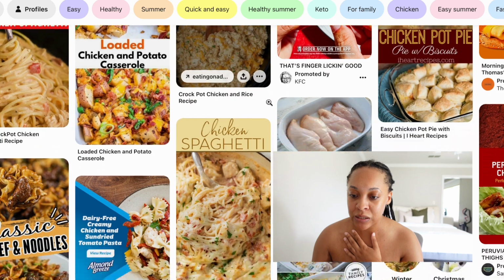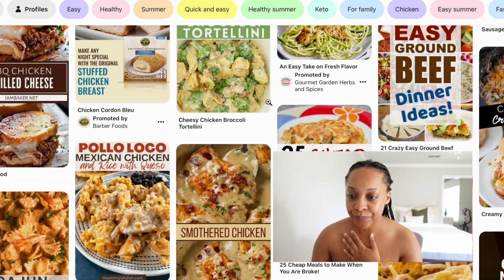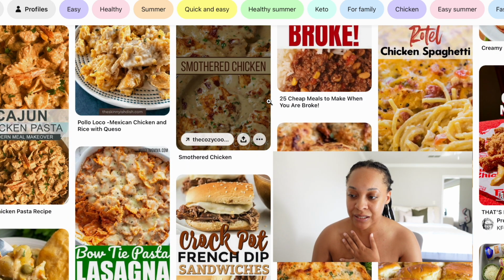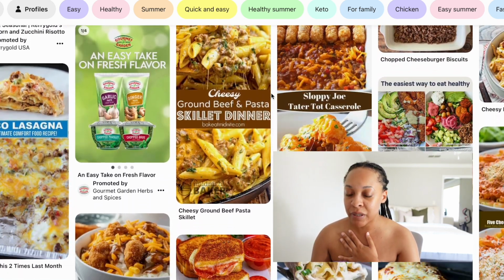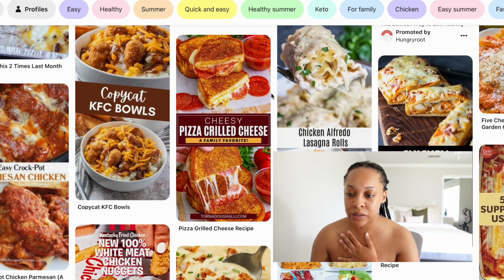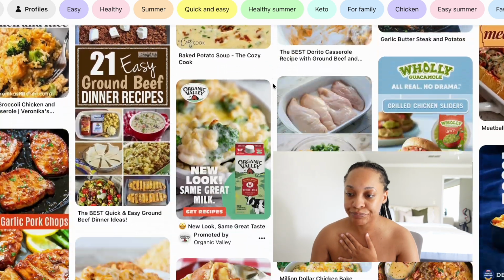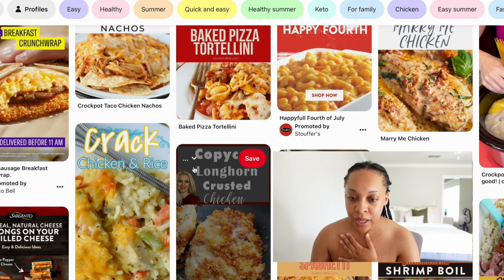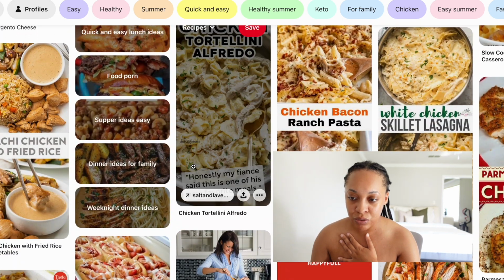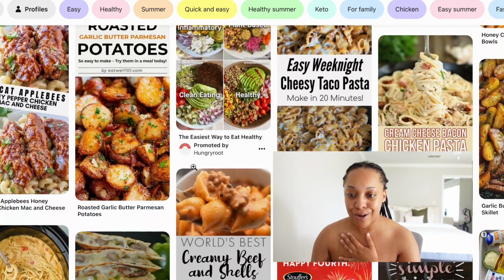Dinner recipes, to see if there's anything that kind of sticks out to me, because I'm kind of tired of eating the same thing. But it can't be something too new because my kids are just not going to eat it. And it's going to make me upset because I did all this work. I tried to try something new and no one ate it.